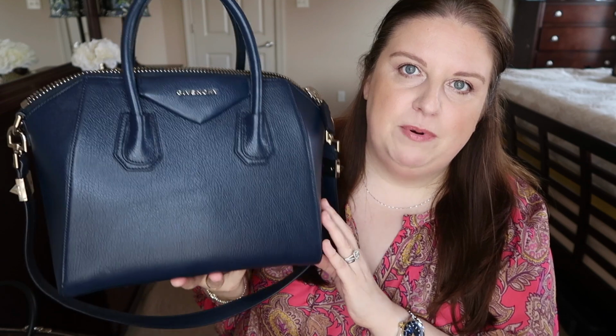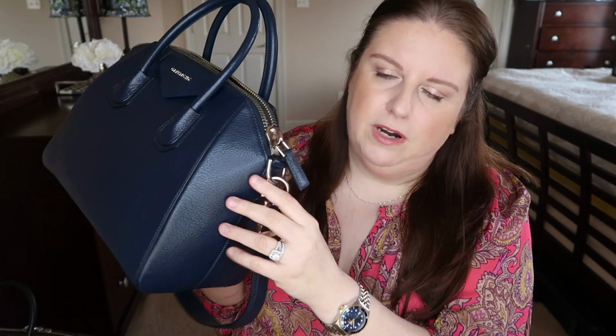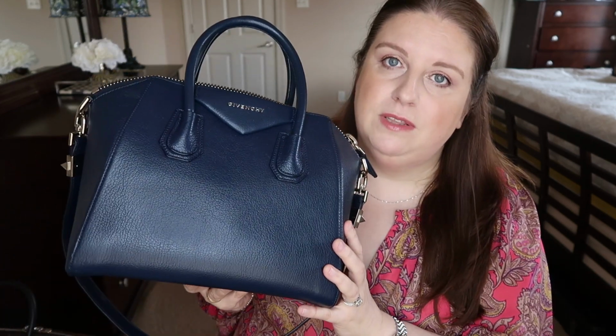I have had it for a couple of years. I absolutely love it. The only thing I've noticed is that the hardware gets a little yucky, a little oxidized. It's all silver hardware, but this is really the only complaint that I have. Mine is the older model, so the strap is not removable, but I use the strap all the time, you guys. I really love this bag.